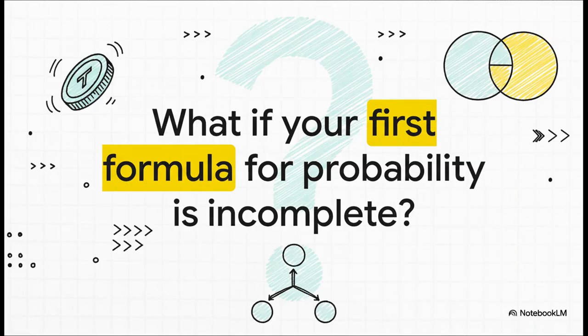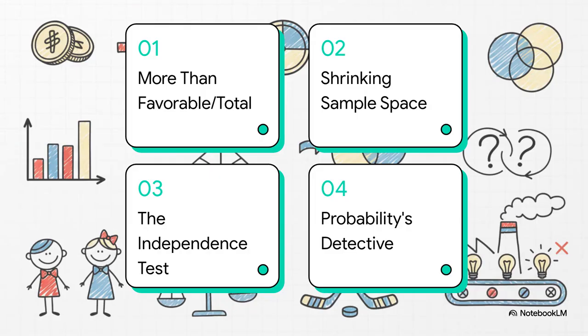So let's kick things off with a kind of provocative question. You know that first formula you ever learned for probability? Favorable outcomes divided by total outcomes? Yeah, that one. What if I told you it's, well, dangerously incomplete? Like, it has this one hidden flaw that if you don't know about it, can lead you to answers that are just plain wrong. So here's the game plan for today.